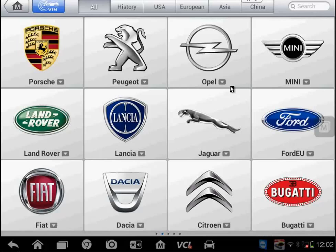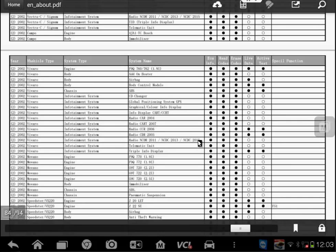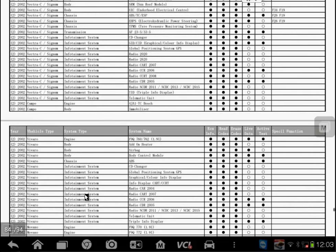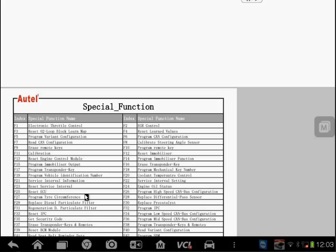But if that's the case, what I would recommend is doing a data logging, and then they could verify. And speaking of verification of what the tool can and can't do, you guys see this little drop down icon right here? If you click that, it'll go into a PDF that will give you a full report of what the tool can and can't do. Now let me just go down here. The black indicates what the tool can do for that vehicle, and the white hollow indicates that it can't do that. But these are like some of the special functions.